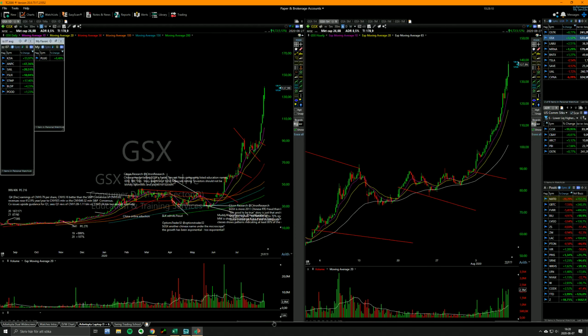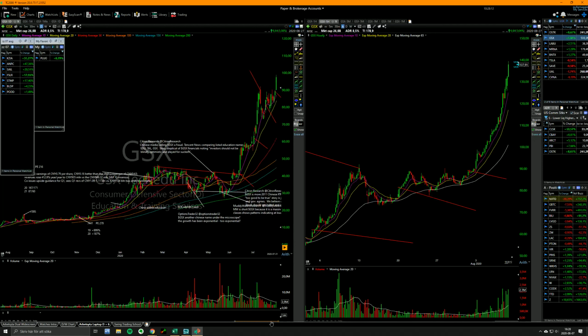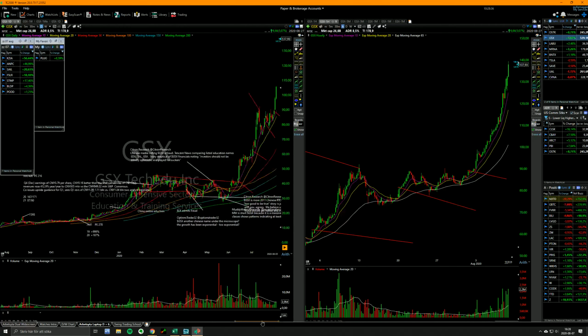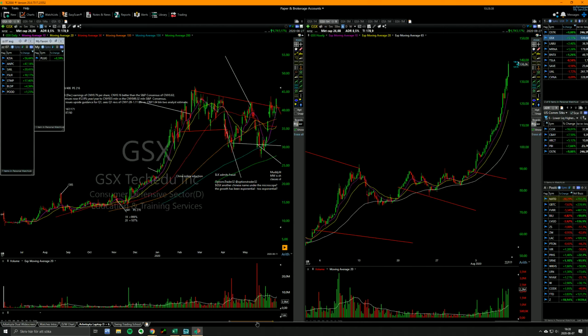Damn, this GSX looks so juicy. Gonna be a big one. I just wish I had... If these stupid short hit pieces hadn't come out, Citron was on it, and Muddy Waters was on it, and together with the LK debacle earlier this year, I was just too afraid to buy this GSX. I didn't want to get stuck in a 50% hold.